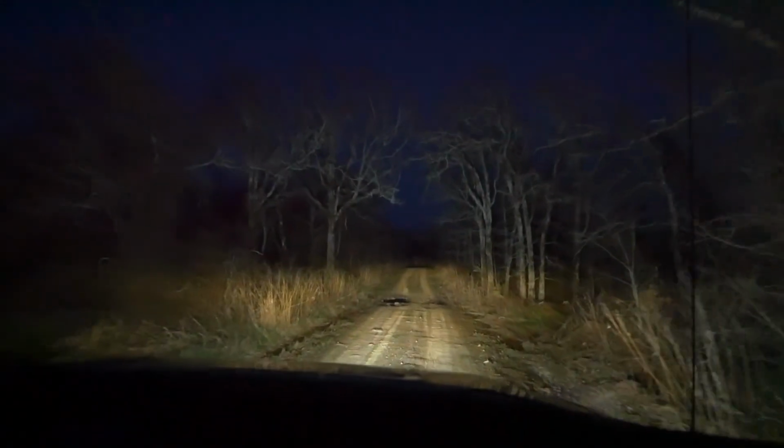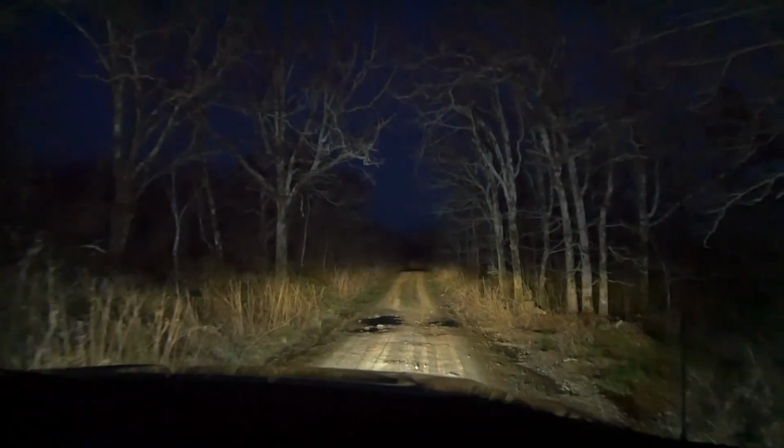We have turned off the main road. We're on the Kiamichi trail. Gonna find a place to camp here, hopefully pretty quick. We're just gonna be sleeping in the truck this time instead of setting up a tent, so it should be pretty easy to find a spot to spend the night.